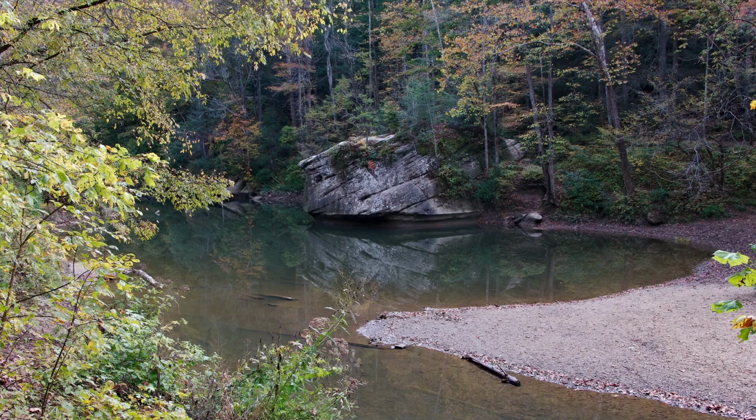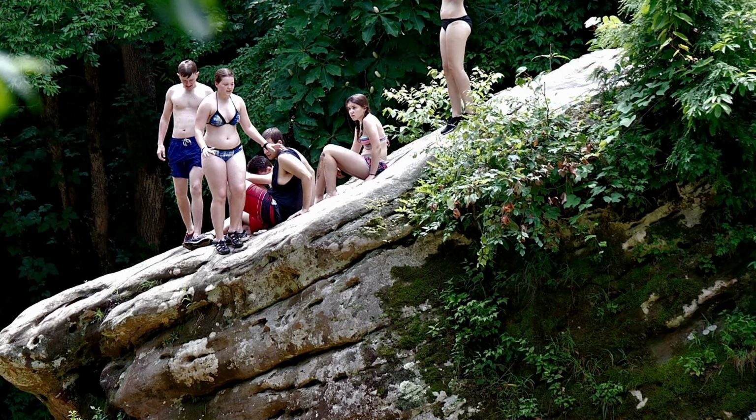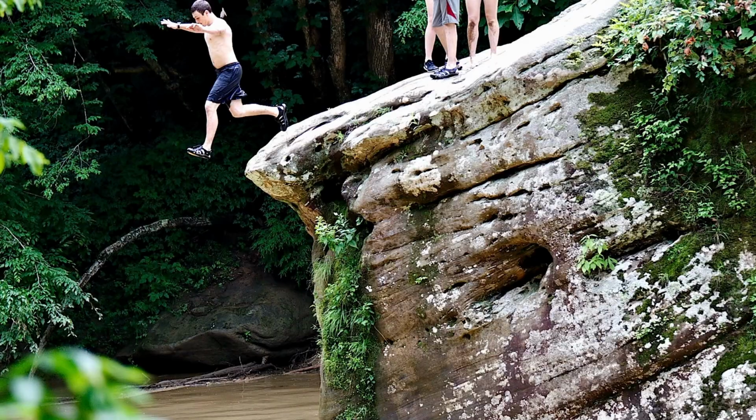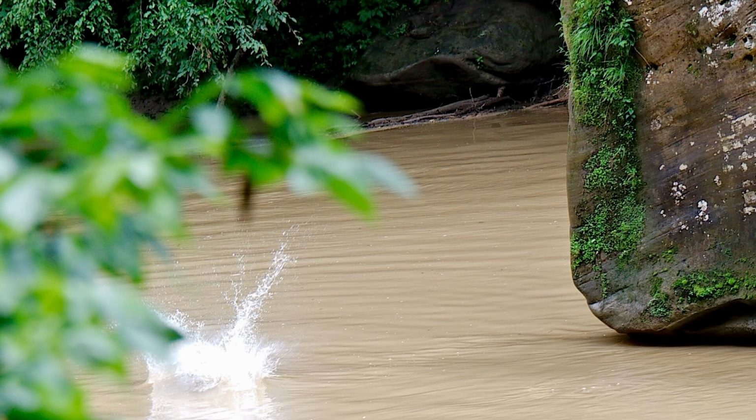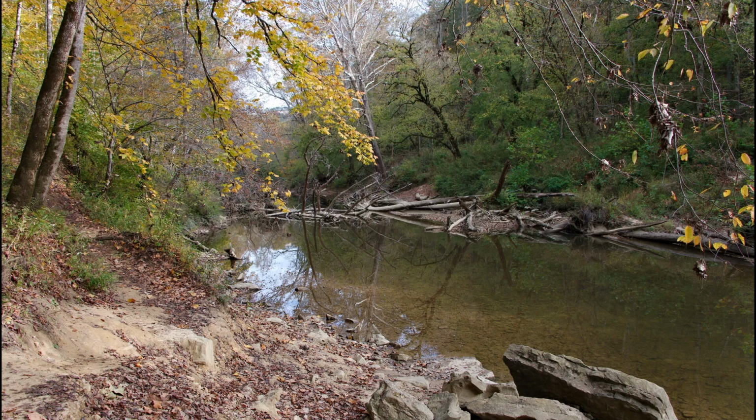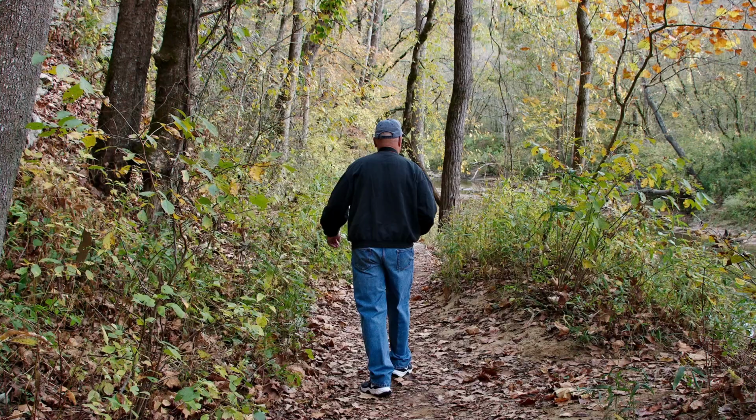You might wonder why it's called Jumping Rock. Well, these are some photos I took from a few years back, and it explains better than words ever could. The rugged trail narrowed to the point that these old men needed to turn back.